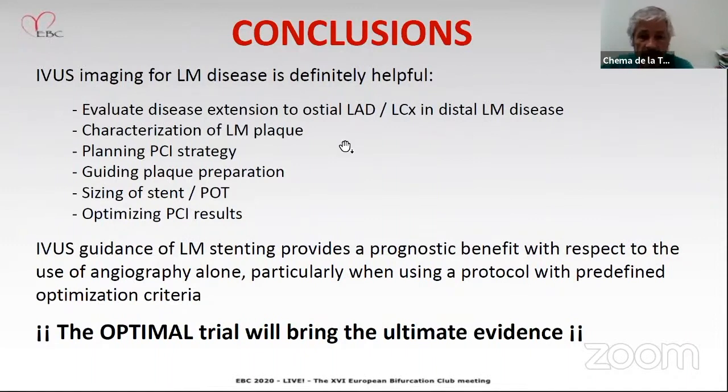Then, imaging for LEFT main disease is definitely helpful to evaluate the extension of disease, to characterize the plaque, to plan the strategy, to guide the preparation of the plaque, to size the devices, and to optimize results. And this is really good for patients and good for the prognosis. But the OPTIMAL trial will bring the ultimate evidence. Okay, thank you.